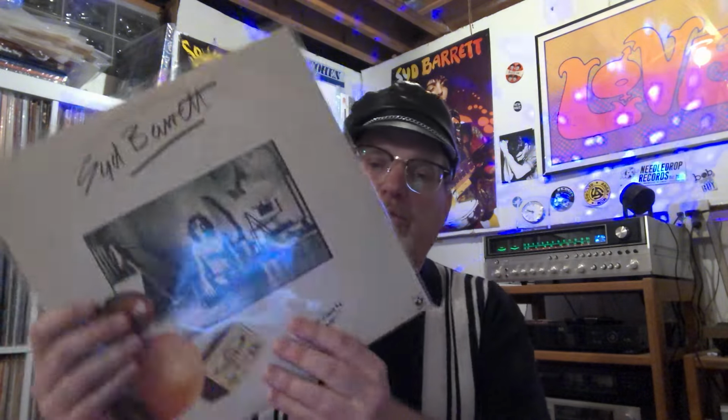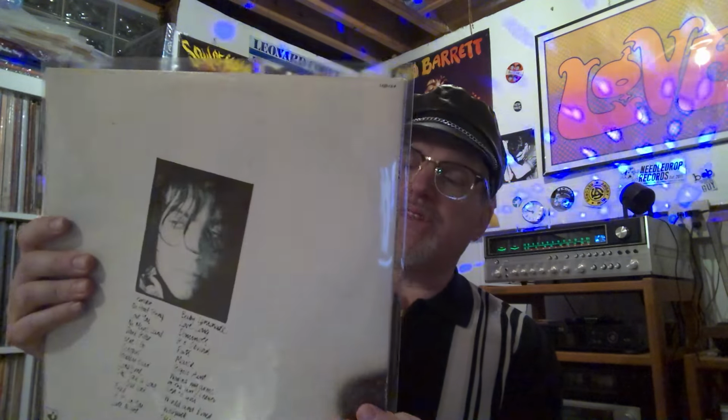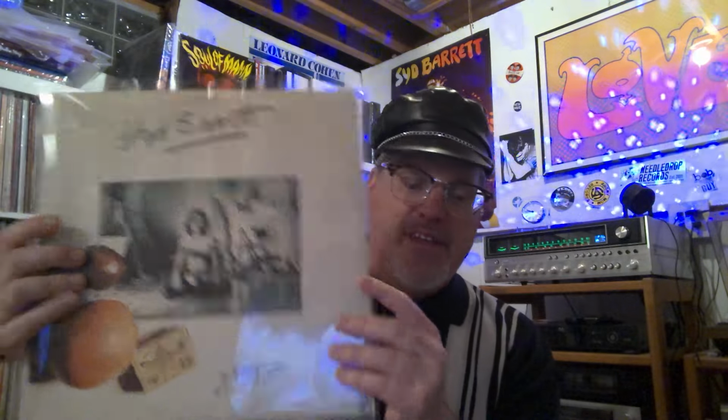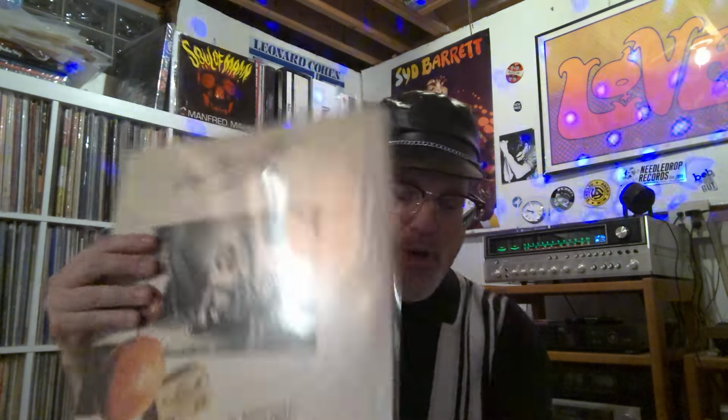In America, we got this 2-record set, which combined Madcap Laughs and the Barrett album. It's a nice gatefold package, and I used to see this around a bit, but I rarely see copies of this for sale anymore. But this is the way that we got the 2 albums in the U.S. The 2 Barrett albums.